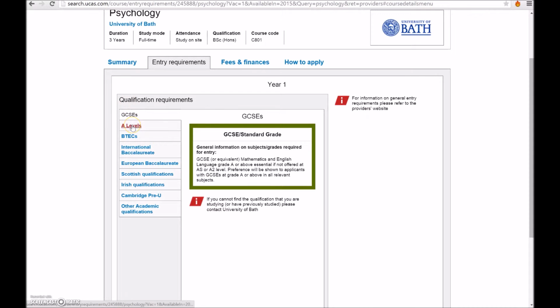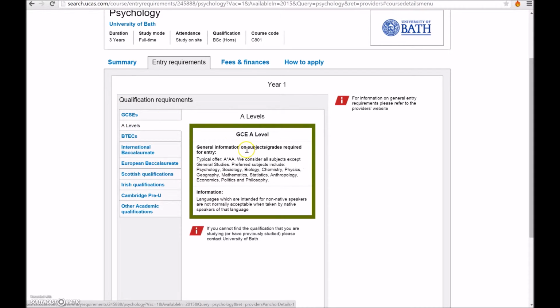Then if you look at the A levels tab, so they really look for very high grades to get onto the psychology degree, and they consider all subjects except general studies, so anything pretty much, but they prefer subjects that would include some of these, so psychology, sociology, biology, chemistry, physics, geography, maths, statistics, anthropology, economics, politics and philosophy.